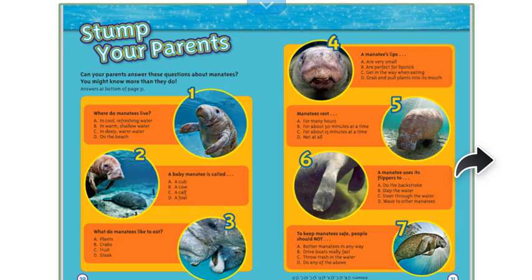Stump your parents. Can your parents answer these questions about manatees? You might know more than they do. So question 1, where do manatees live? And we know the answer to that is in warm, shallow water. Number 2, a manatee baby is called a calf. Number 3, what do manatees like to eat? They like to eat plants.